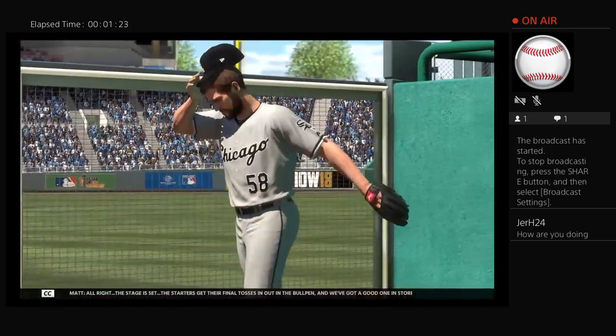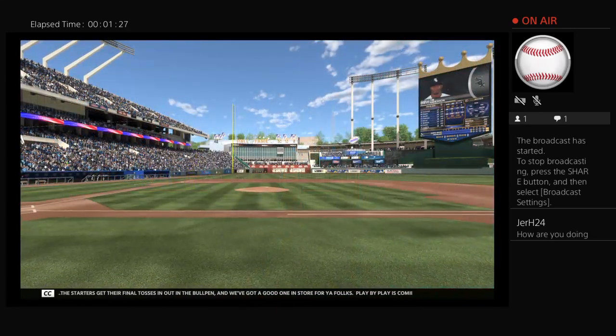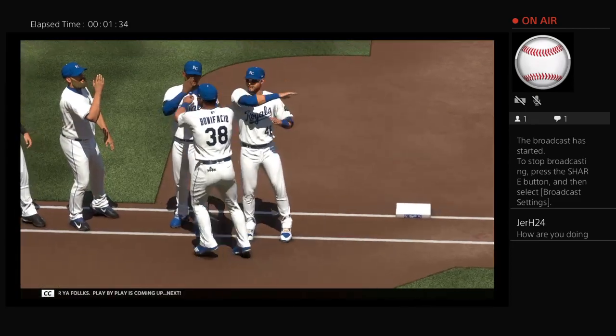All right. The stage is set. The starters get their final tosses in out in the bullpen, and we've got a good one in store for you folks. Play-by-play is coming up next.